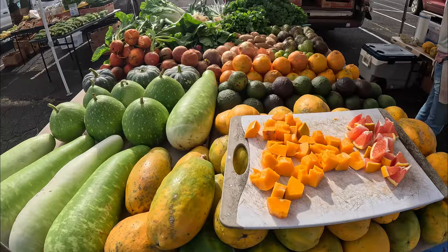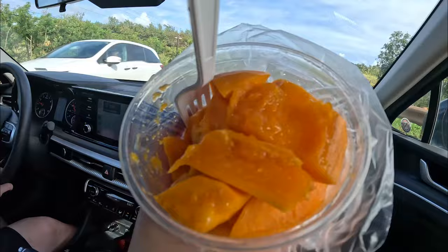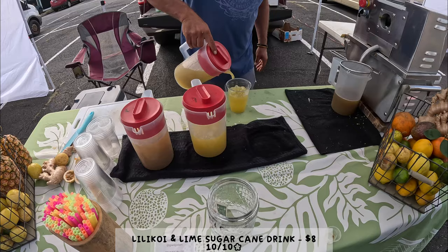Next, we tried out some Hawaiian papaya. It is fresh and sweet, super refreshing, and it is $10 for a cup. We sampled a sugarcane stand with different flavors like ginger, lime, and lilikoi. We liked the mix of lilikoi and the lime, so we got that. It is so refreshing, delicious, and sweet. We really enjoyed this drink.